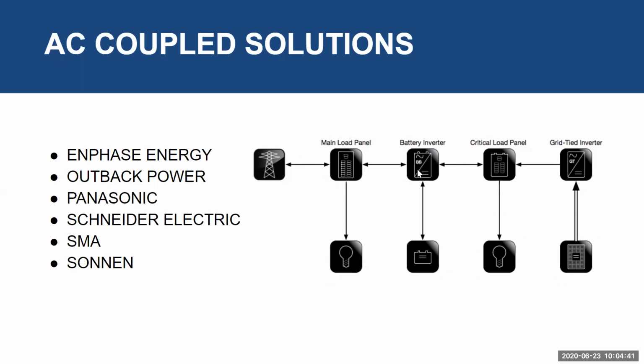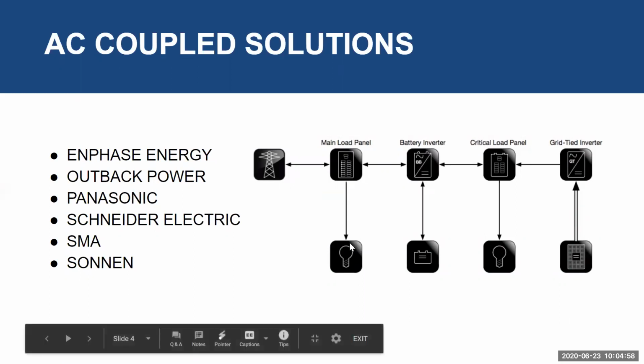So this is going to be kind of our new key component so that you can connect any output from the battery to your critical load panel, and any additional power from the PV can still go to the main service panel. Then any of your remaining loads are still going to remain, and then the grid.